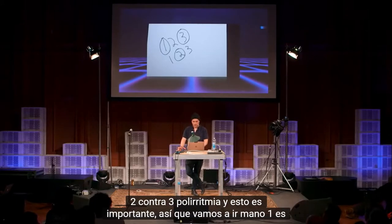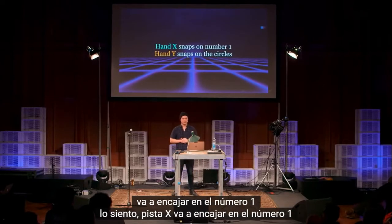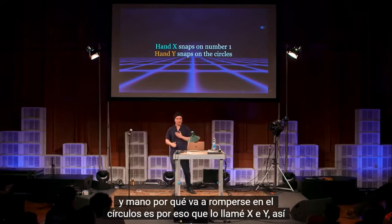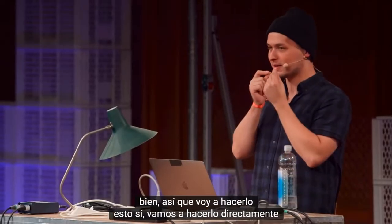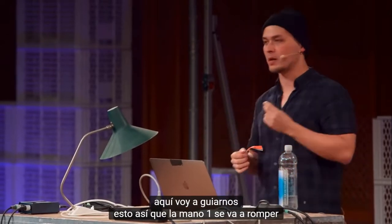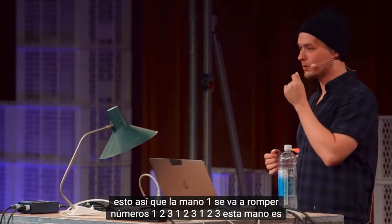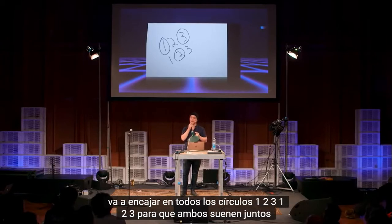And this is important. Hand X is gonna snap on number 1, and hand Y is gonna snap on the circles. This is why I named them X and Y, so I didn't get hand 1, number 1. Okay, I'm gonna sort of walk us through this. So hand X is gonna snap on the numbers: 1, 2, 3, 1, 2, 3, 1, 2, 3. This hand is gonna snap on all of the circles: 1, 2, 3, 1, 2, 3.